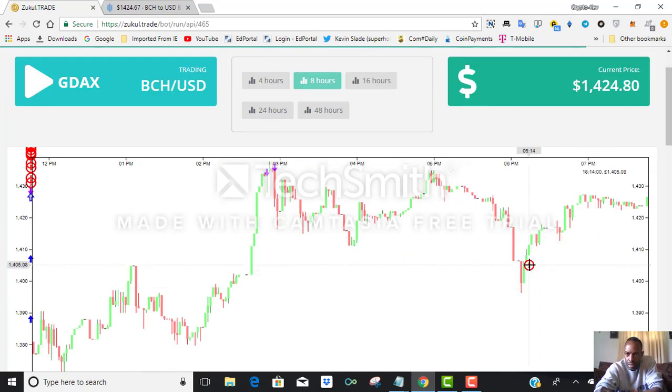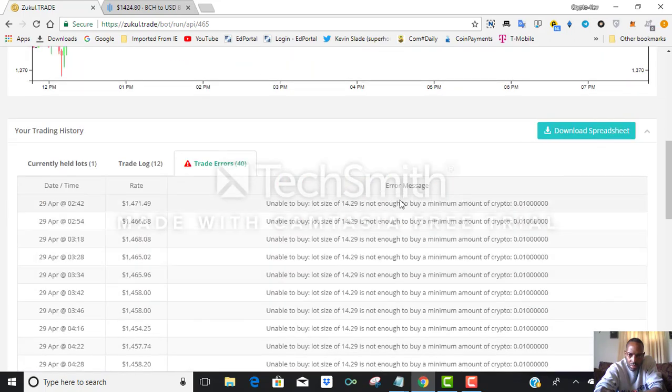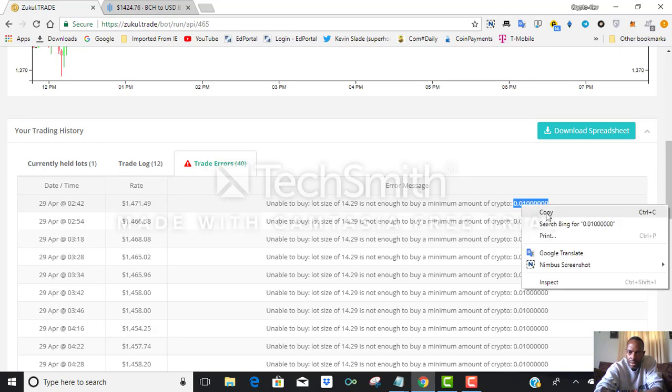Okay, 6:14. The amount was, actually I can go in here and see the amount. Unable to buy a lot, 14 is not enough to buy minimum. Okay, the minimum has changed. The minimum has changed, so I need to increase my lot amount.